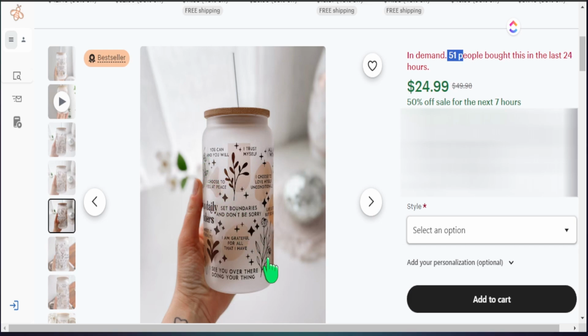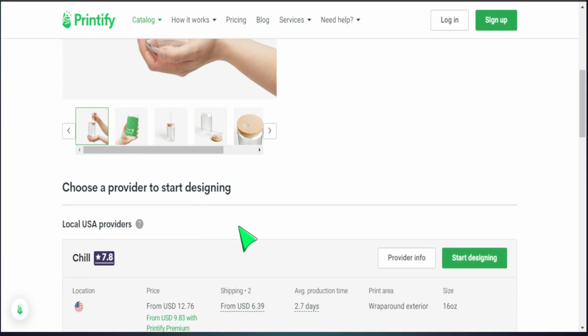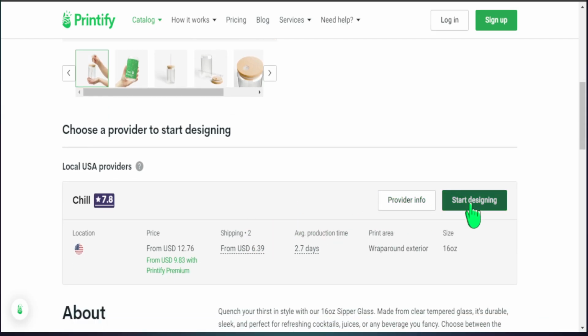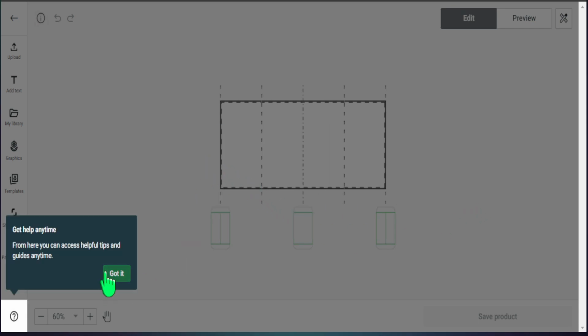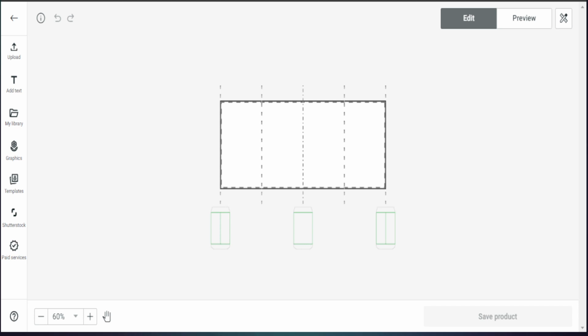Again, I don't copy, but I do re-engineer what works and incorporate and implement those design styles in my unique way in a brand new niche that may not necessarily have those things available. And again, by utilizing Printify, this is easy for you to do. Simply start designing your product here. And again, download all of those amazing designs that we grabbed over from Creative Fabrica or whatever design space you have. And you can actually upload all of that here so that Printify can print this out for your customers.